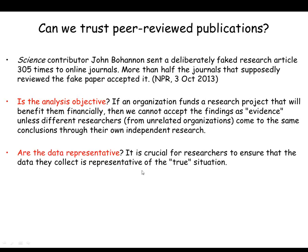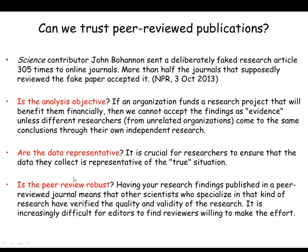Are the data representative? Publications may not show all the data. It's crucial for researchers to ensure that the data they collect is representative of the true situation and is not some sort of subset to prove a point. And there's also a question about the robustness of the peer review process. Fundamentally, peer review means that other scientists who specialize in that particular research have verified the quality and validity of the research. And some journals are better at this peer review than others.